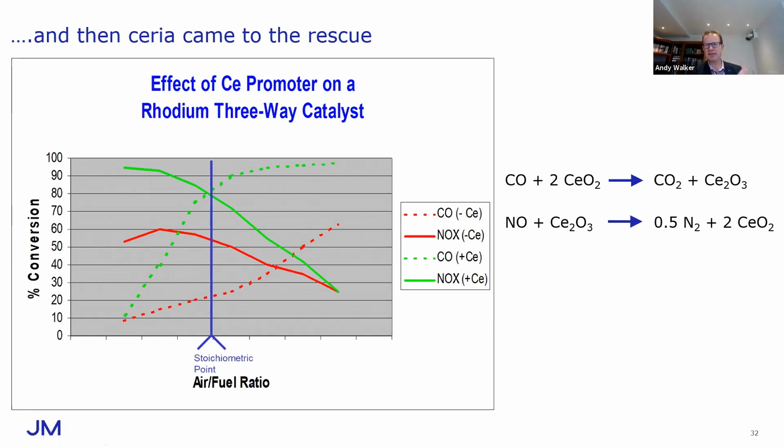It doesn't go stoichiometrically back to Ce2O3, but this is really just to demonstrate the principle. So when you've got a lack of oxygen, you can pull some oxygen out of this so-called oxygen storage component, the Ceria. And then when you go back to net oxidizing conditions, because you're swinging backwards and forwards around this stoichiometric point, you can use either NO to reoxidize the Ceria to create nitrogen in the process, or you can use oxygen to reoxidize it, and then the cycle will continue.